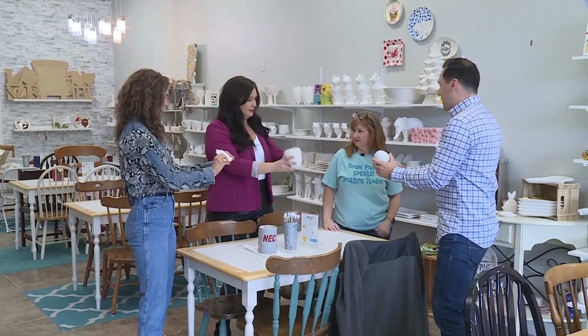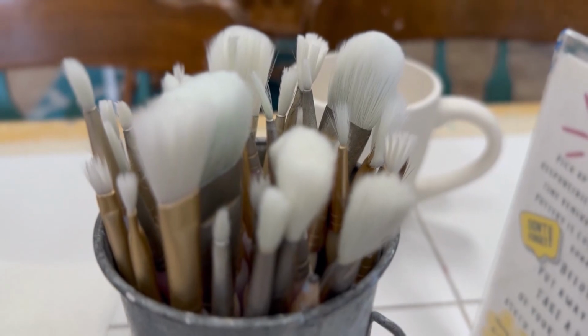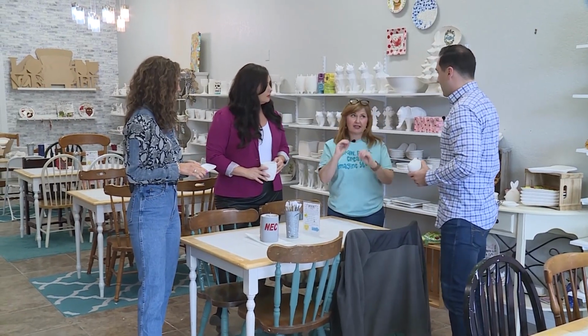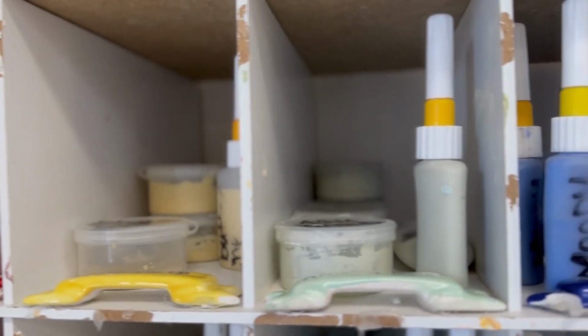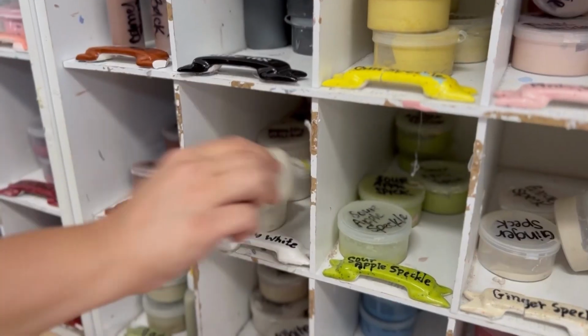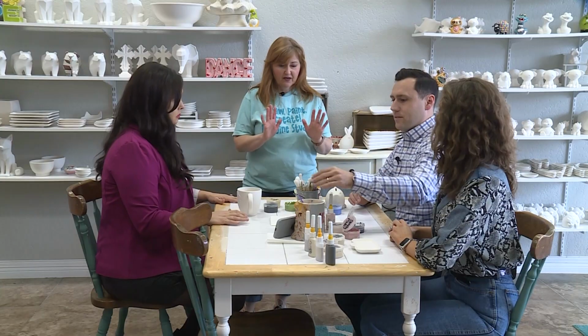All right, we've picked out our pieces. What's next? Awesome. So everything on the table is going to be your paintbrushes. You've got rinse water, paper towels, so clean, dry brush when you start painting. You're going to need to pick your paint. Each little cubby has colors. Look at the tile on front. That's the color it will be after it's fired. Okay, ready to get started.